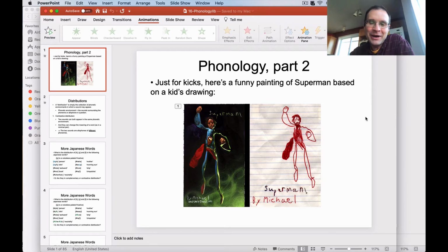So, with that in mind, I have a fun little cartoon here that I got from a friend a long time ago about, I guess, an artist who made a fancy drawing of Superman out of a kid's drawing of Superman. So you can enjoy that while it lasts on the screen, I guess.